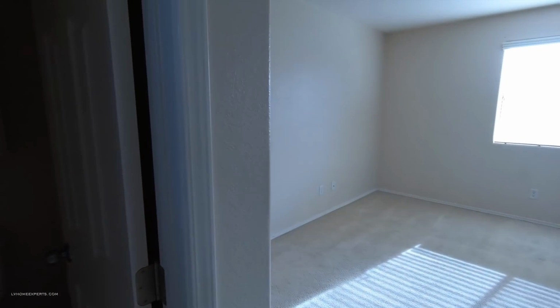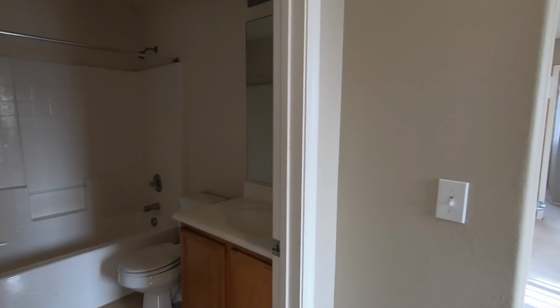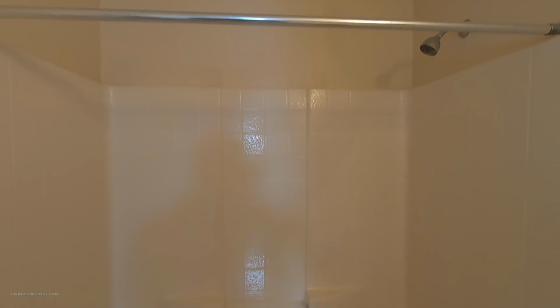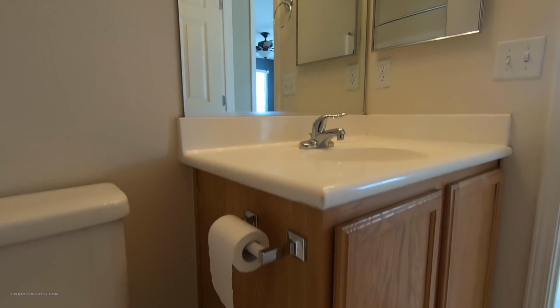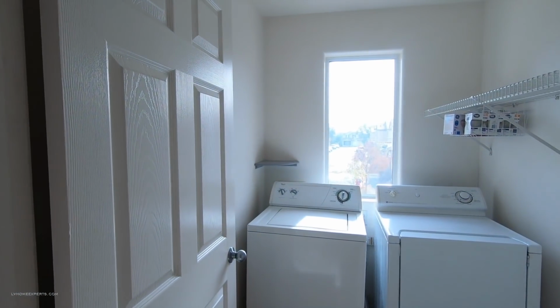I know a lot of you guys are probably looking at this and be like, oh my God, this thing is so horrible. But man, this is a great deal. Matter of fact, this is a steal. I guarantee it. You're gonna have multiple offers. I mean, all this got to go.